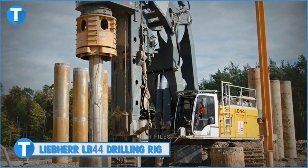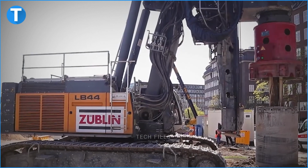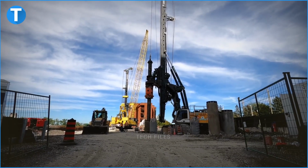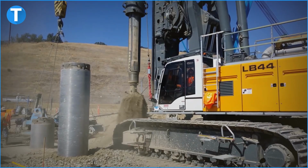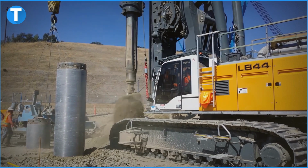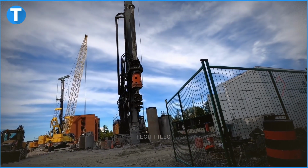Number 5. Liebherr LB44 drilling rig. This drilling rig weighs approximately 155 tons and generates a maximum torque of 510,000 Newton meters. With a Kelly drilling method, the drilling rig can achieve a drilling depth up to 120 meters and a drilling diameter up to 3,000 millimeters.